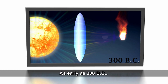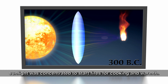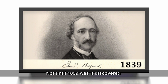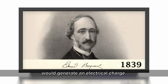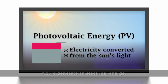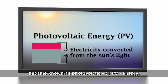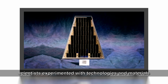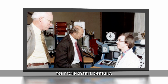As early as 300 BC, sunlight was concentrated to start fires for cooking and warmth. Not until 1839 was it discovered that concentrating the sun's rays onto certain materials would generate an electrical charge. Electricity converted from the sun's light became known as photovoltaic or PV energy. Following the discovery of PV energy, scientists experimented with technologies and materials for more than a century.